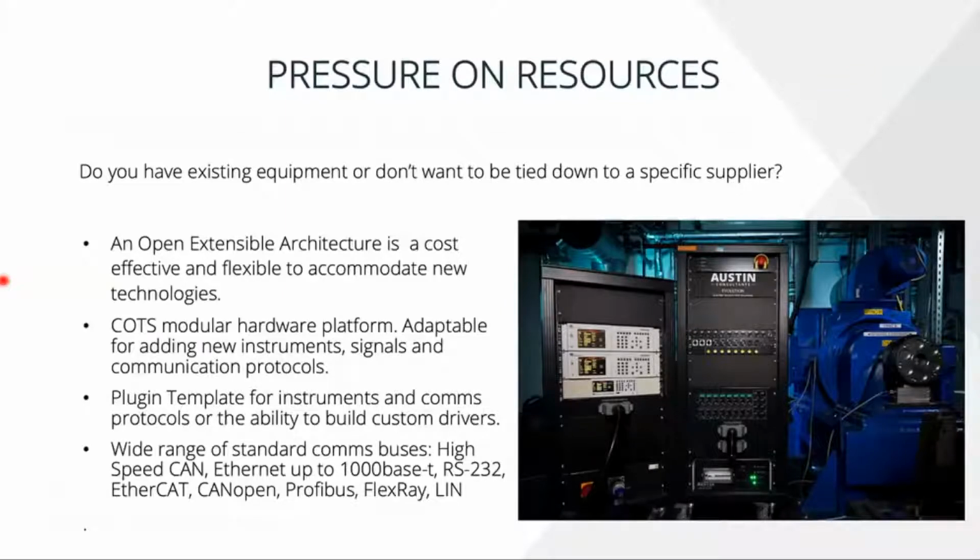So obviously, as I said previously, there's a lot of pressure within the electric vehicle landscape, specifically around resources. We've seen that a lot of customers either need to reuse existing equipment, they have a mix of equipment that they want to use, or they don't necessarily want to be locked into one supplier or a black box solution, if you will.